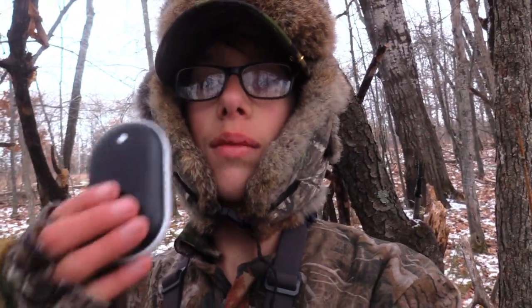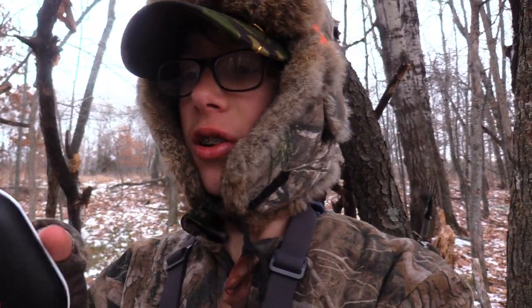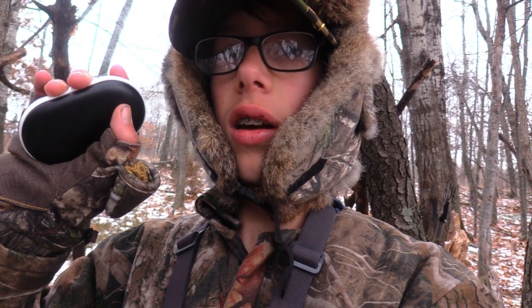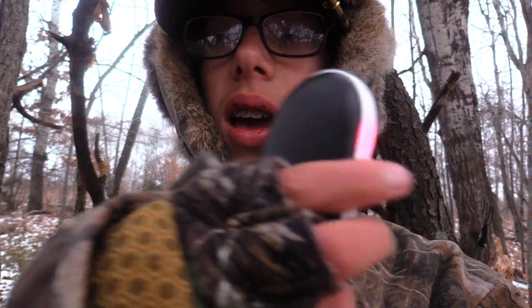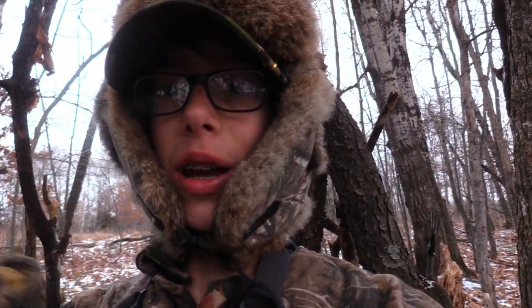So here I've got my pebble reusable hand warmer. To turn it on, all you have to do is press this button and hold it and wait for the red to turn on. There we go. The red means it's on and it's at full blast. So in a little bit it's gonna get really warm. So let's wait in here a little bit for it to get warm.